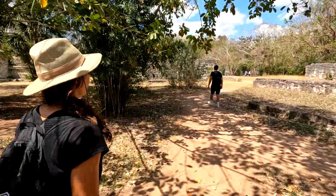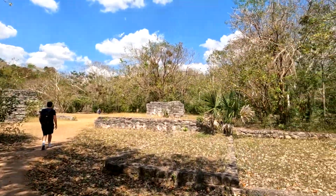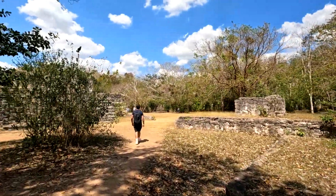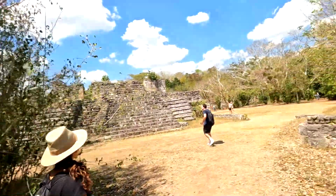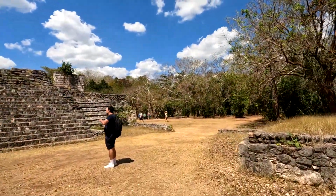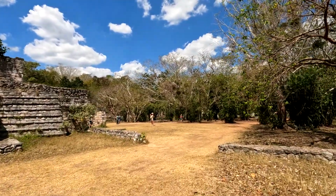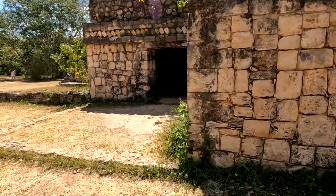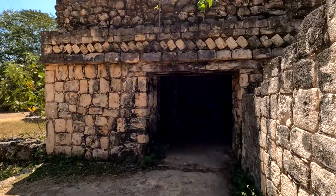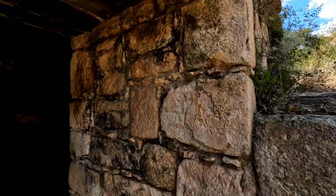And overall, there's not that many people here. Like, you don't feel like you're in a crowd or anything, so that's pretty nice. As you're reading that, Chichen Itza and all those other temple complexes get pretty crowded, so this one's pretty chill. That might also be because it's one of the most expensive ones to get into, so I don't know. I like how all these temples have little rooms you can go into. Plants growing on them.